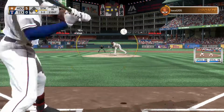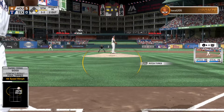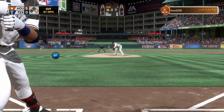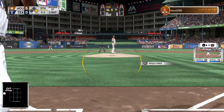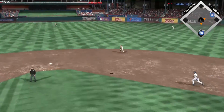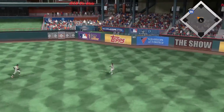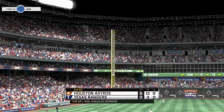A ball and 2 strikes. Here's the pitch. And that's swung on and fouled straight back. Another 1-2 delivery. Lays off 2-2 now. And here's a ball in the air now, carrying a bit out toward right center. And as it turns out, the 2-out walk doesn't come around.